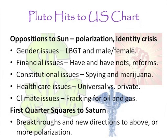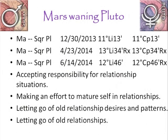I have put these slides in, but I'm just going to be very brief with them. When you're working with Pluto retrograde, you don't have a lot of other planetary aspects unless you go to the faster moving planets. So Mars is making the waning squares to Pluto. Some of you may have seen this before as it's going through its retrograde cycle. This is part of this April activity, accepting responsibility for our relationships, letting go of the patterns in the relationships that no longer work for us.